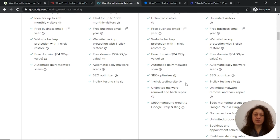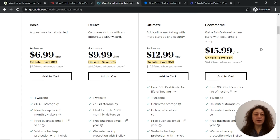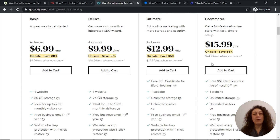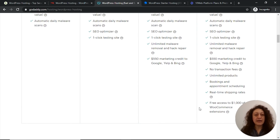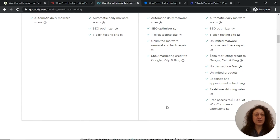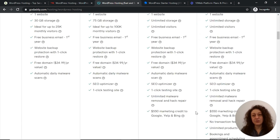So here you also get unlimited malware removal and hack repair, and you get marketing credits for Google, Yelp, and Bing. In the e-commerce, we have $15.99 a month. However, the regular price is $24.99 a month. And you have an SSL certificate here as well. And what is added is no transaction fees, unlimited products, bookings and appointments, real-time shipping rates, and free access to $1,000 of WooCommerce extensions.